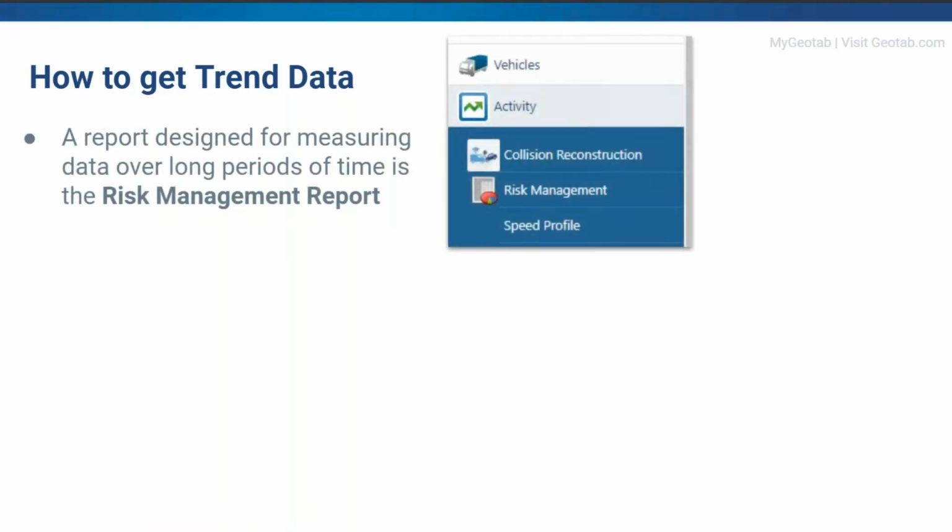So one great report that we do have is called the Risk Management Report. It's under the Activity tab on your Geotab database. And what it allows you to do is pull a large amount of data very quickly. So it's a great report to be able to pull that.